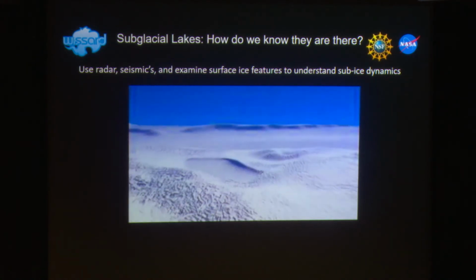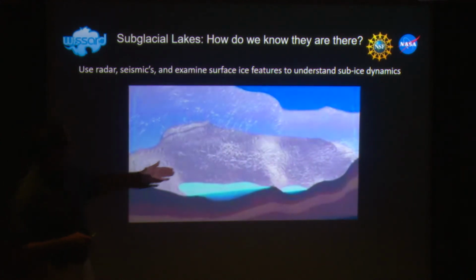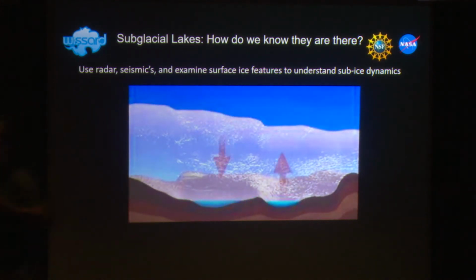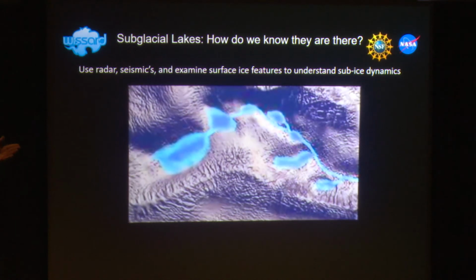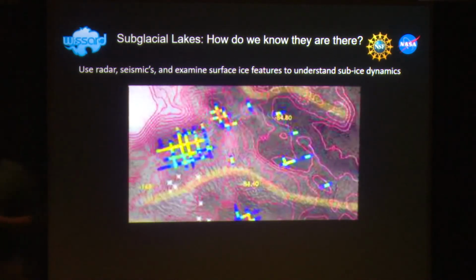And what happens, and a lot of both SALSA and WISSARD, our study lakes, you're going to see a lake flow into this one, and you'll watch the ice drop and go back up. Okay, and right now we're using mostly GPS data. So by looking at that surface ice movement, we're able to look at entire sub-ice hydrology through several kilometers of ice. That's what we're working at.